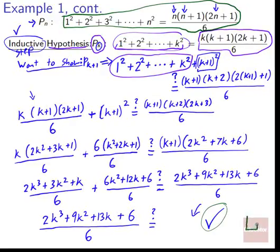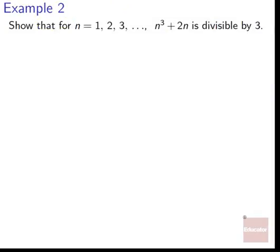We have completed our proof by induction. Yay! Second example: show that for n equals 1, 2, 3, forever, n cubed plus 2n is divisible by 3. So really, this is our statement Pn. Pn is: n cubed plus 2n is divisible by 3.